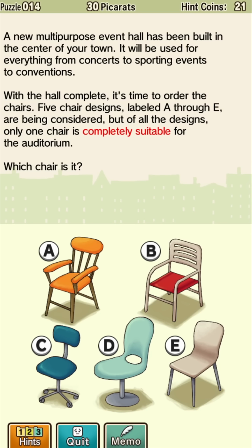What I'm seeing are just chairs that are literally made out of suitcases, and then a picture of somebody sitting on top of a suitcase, like it's a chair. Okay, so I don't think I'm missing a pun about some kind of suitcase chair that everyone on the planet but me knows about. Yeah, I'm not seeing anything. Completely suitable.